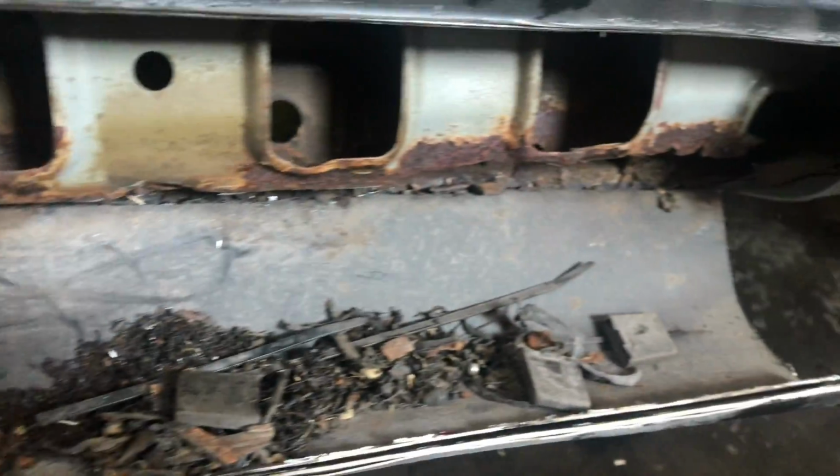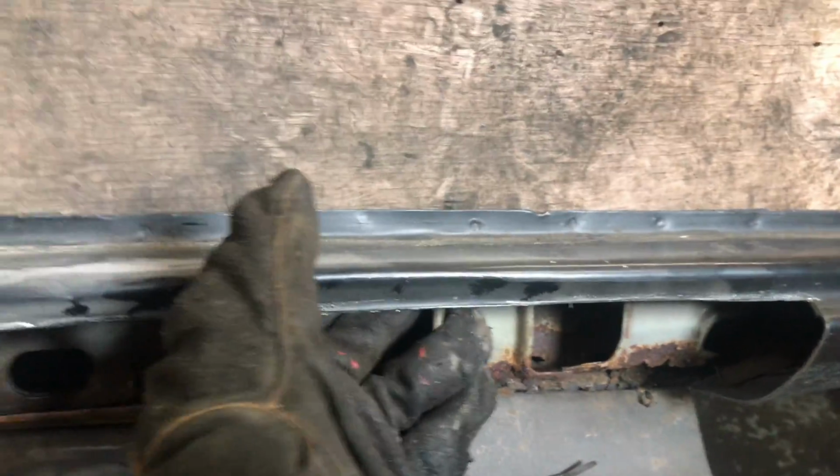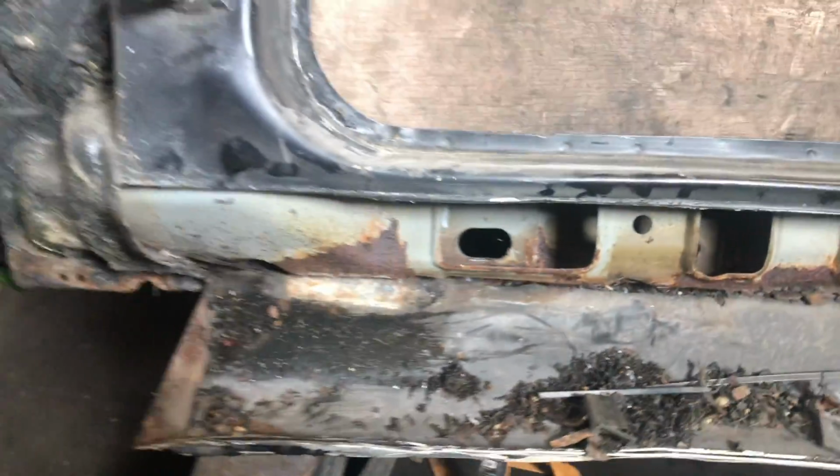Obviously I put this sill on when we built it last year. That's why it's got the triple over skin. So we'll level this out and bring this back down. Cut the rest of this off, bring it down, and it should just pull off anyway. Right, let's crack on.